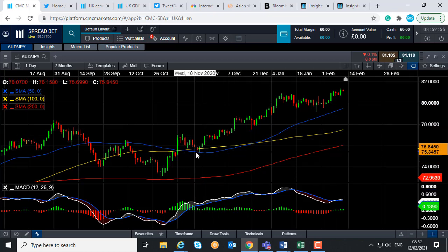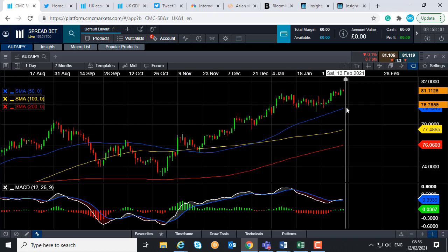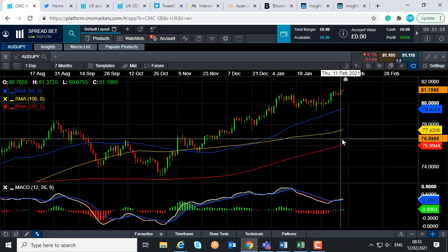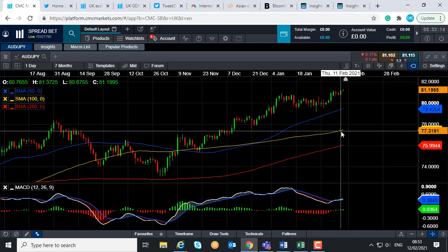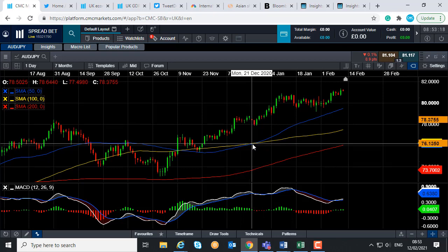If a metric has been important in the past, it makes it more likely it'll be of importance in the future, although there are no guarantees. But even if you drop below the 50-day moving average, support could be found from this area here, from the 100-day moving average at around 77.42. Once again, that area has acted as support in the past. And if you look at where the 100-day moving average is, it's not too far away from the lows of early December at 77.49.